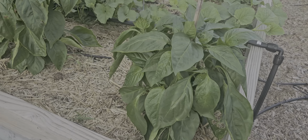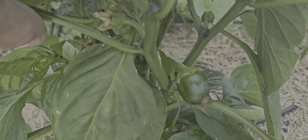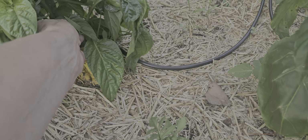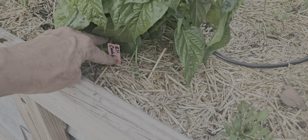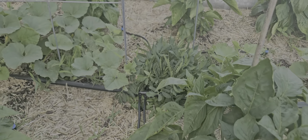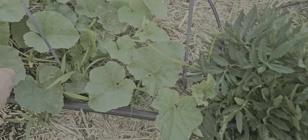This is more peppers outside the tunnel. They're doing okay. This is a lot of my bell peppers. I'm not quite sure why they're so bushy. It's like they were fed a ton of nitrogen and they weren't. This is an AJ. So we'll see. That is marigolds that I did not plant.